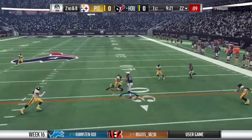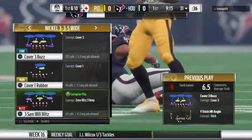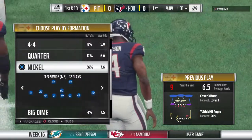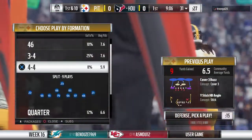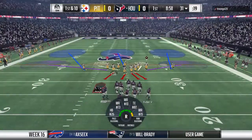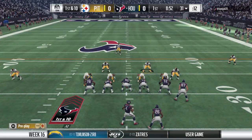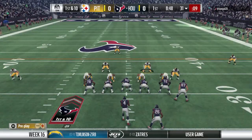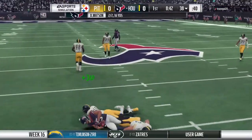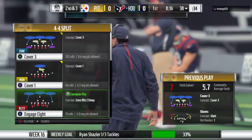A shotgun snap for Watson. This one complete. It's C.J. Fedorowicz, and they'll take him down at the 31-yard line. They get 9 out of that one, and as a result, the drive continues. On first down, Watson, and this one complete to Will Fuller, and he'll be brought down shy of the 40 at the 38-yard line. 7 yards to pick up on the pitch and catch.